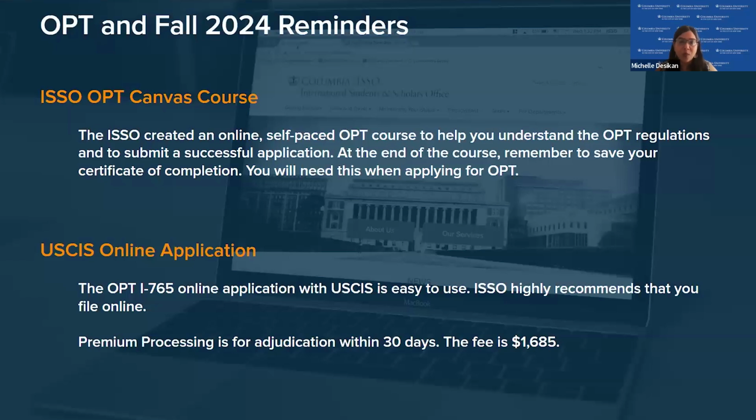One thing to keep in mind is that, as we talked about, the OPT processing time can take a few months. So we say to apply early. It may take 2 or 3 months, but the sooner you apply, the better.